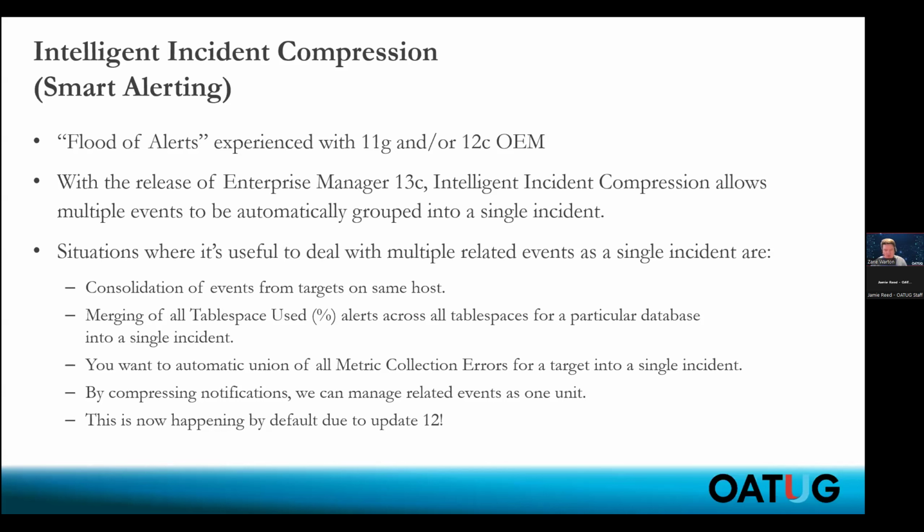You may want automatic union of all metric collection errors into a single incident. By compressing notifications, you can manage related events as one unit. This will save space in the repository as it compresses duplicate copies of the same incidents into a single incident. This now happens by default once you get to release update 12. And I'll be talking a little bit about that when I get to release update 12 in the bonus section.